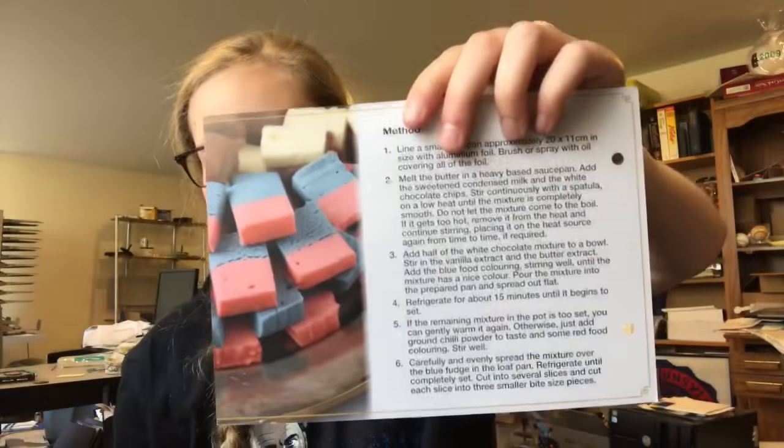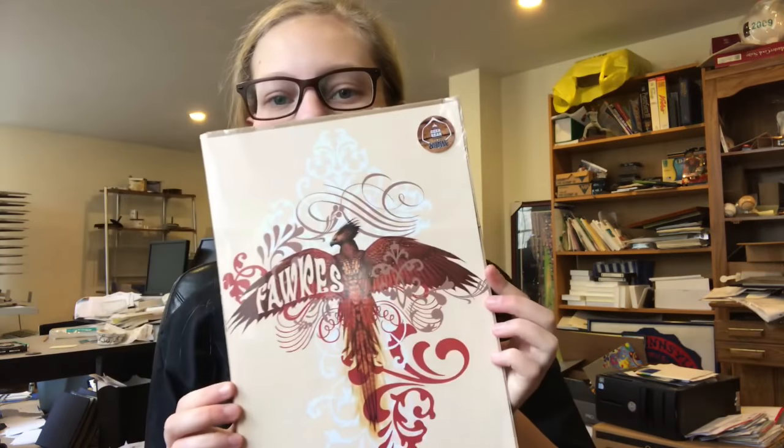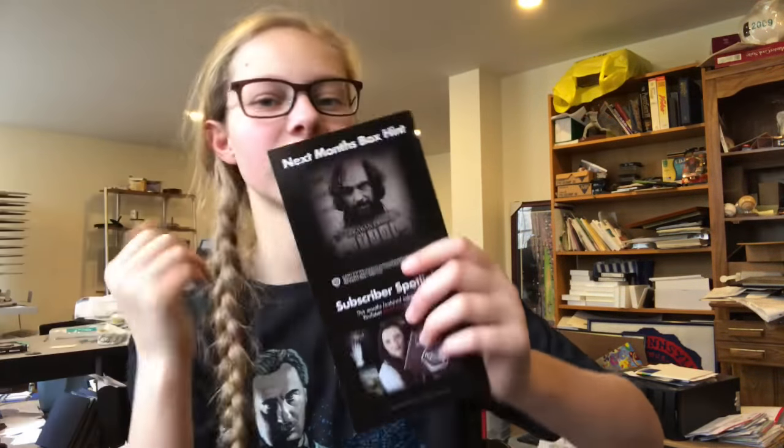Before we look at the wand, there is a print, and it's of the phoenix, and it says Fawkes, F-A-W-K-E-S. It gives us this little thing, and Azkaban prison, that's the next one. I feel like that could be on the t-shirt.